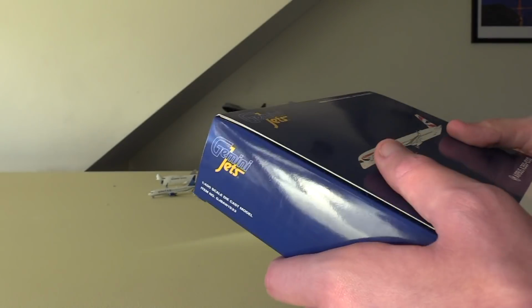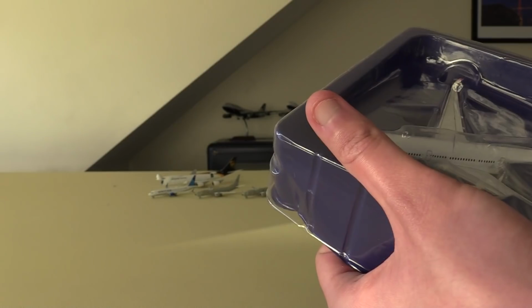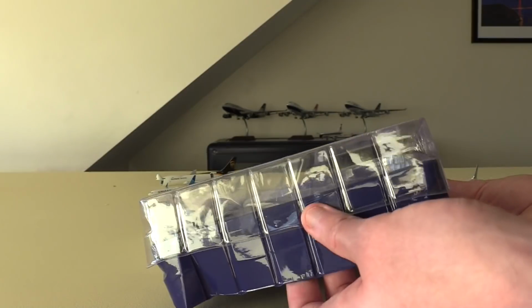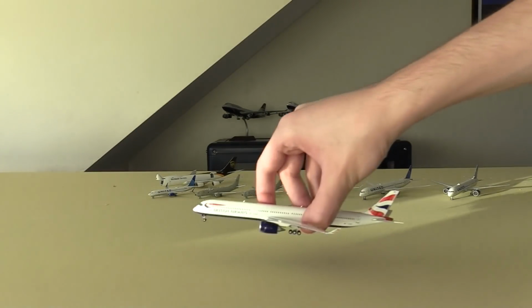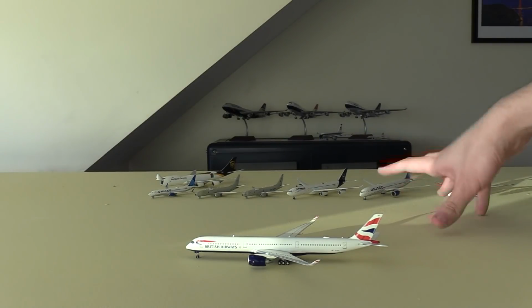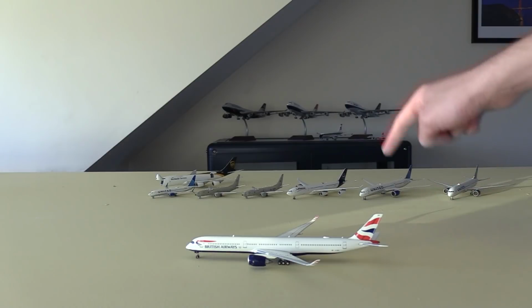Now, hopefully this one isn't broken like the last Gemini Jets British Airways A350 I got. And taking it out of the box now, it appears like it isn't. I have a little bit of a bashed up box there, but nothing too severe. And I have to say compliments to Gemini Jets for having an entire unboxing with no broken models. I have to admit, Gemini Jets are getting better at this no broken models shenanigans. This unboxing being a testament to that.